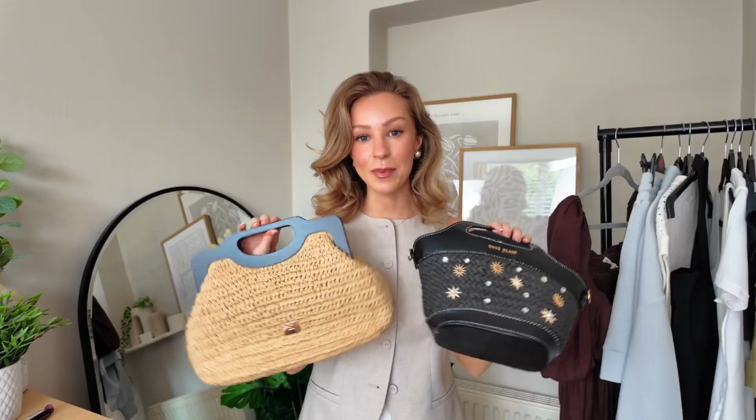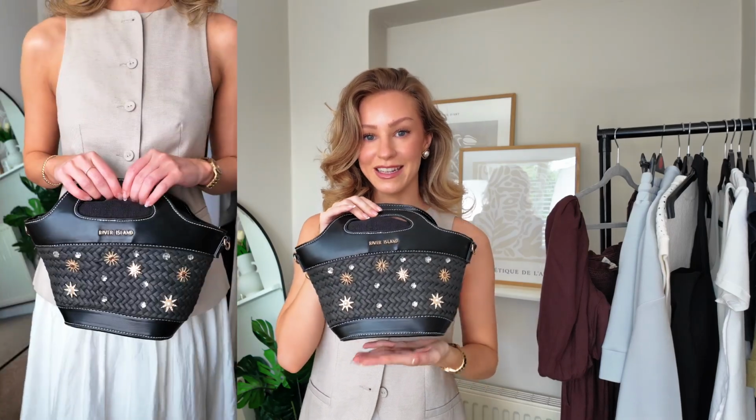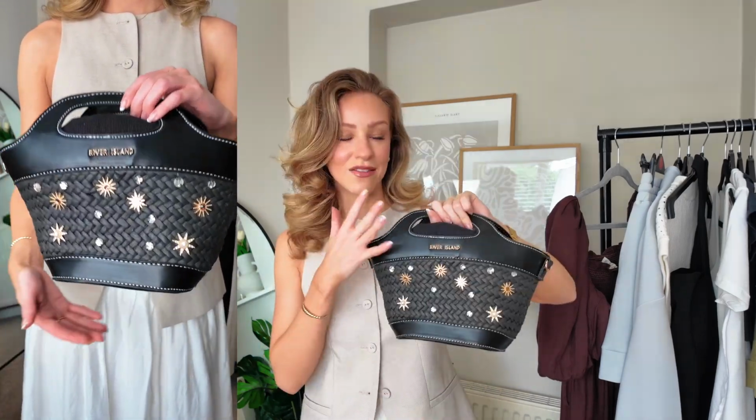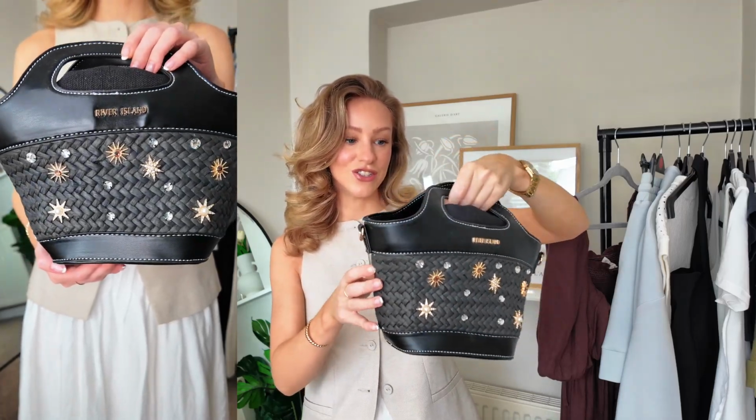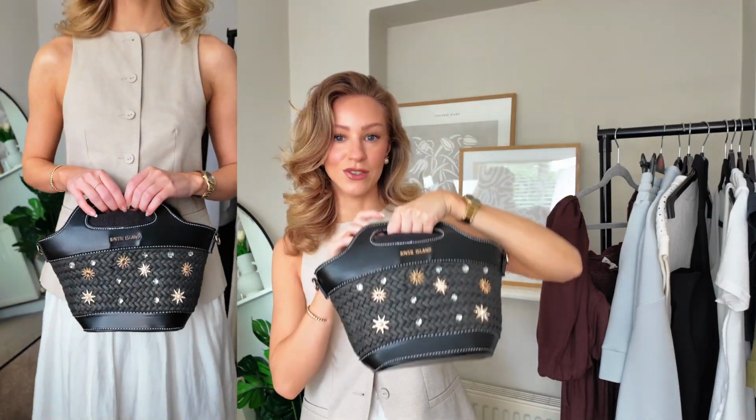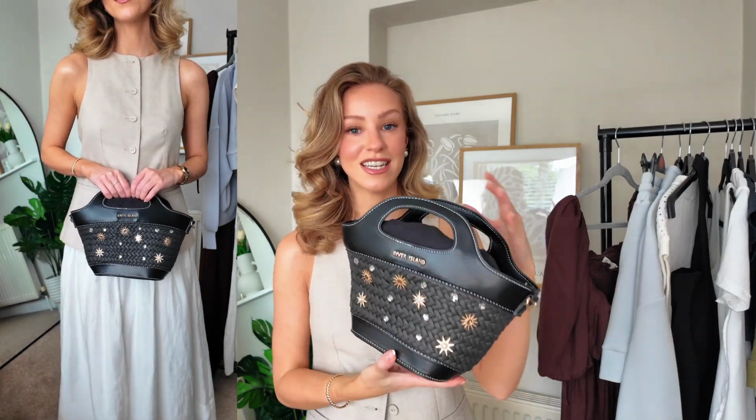And then onto the accessories, which I always feel is a very fun part. I actually picked up not one, but two basket bags. The first is this super sweet little evening bag, actually. It's a little bit more dressy with the little diamante pearl details. And I just think it's so cute with the really short handle, so you just have to hold it like that. But I just think it's such a cute bag.